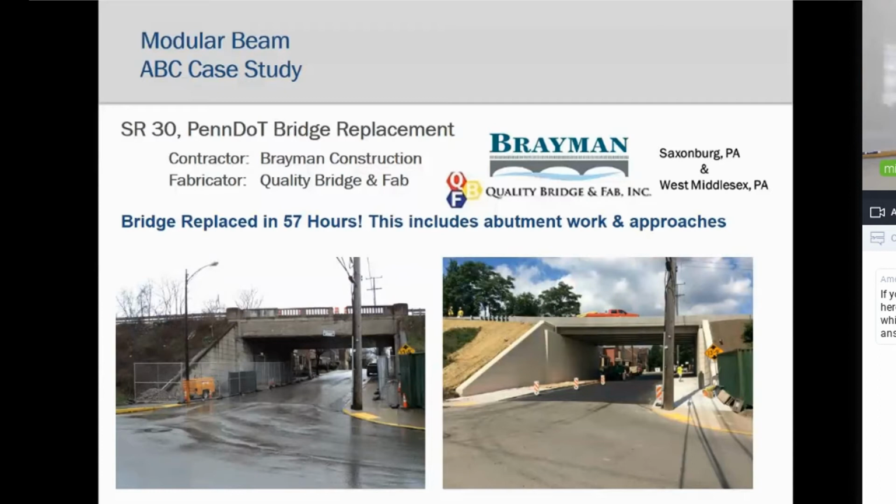The precast deck was cast onto the modular units by Brayman Precast. The project included demolition of the old structure, replacing the abutment stems and approach slabs, and constructing the superstructure with the modular units.